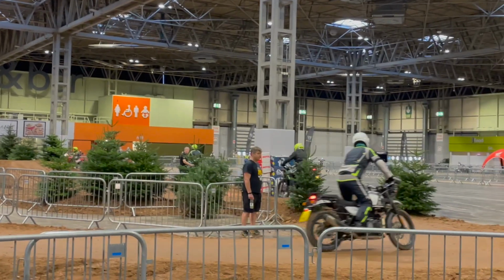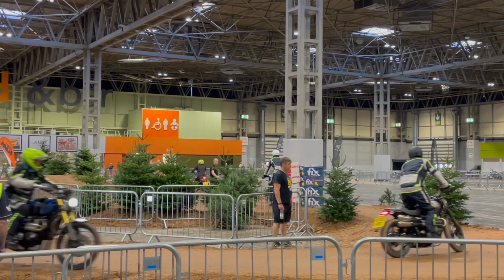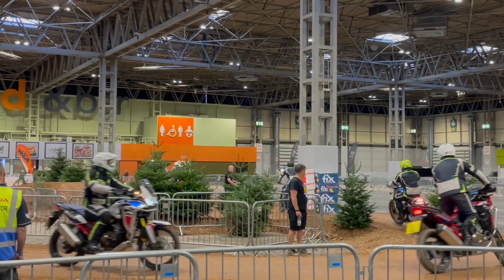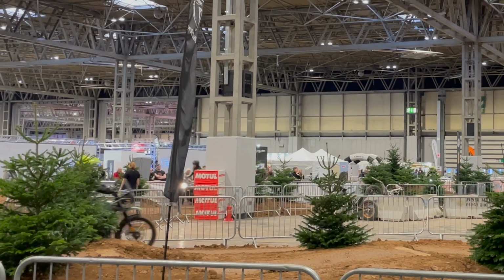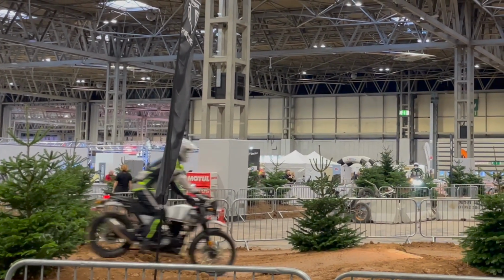We kicked off the show by visiting the off-road experience. This is found in Hall 4, and I have to say it's not something we've tried before. Deb had been a little bit nervous because of the height of the bikes. But this year they had some Royal Enfield Himalayans. They're quite low, so Deb thought she'd be able to fit on one, and of course she did.